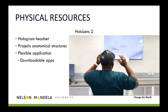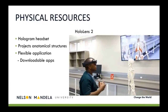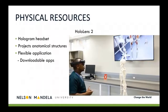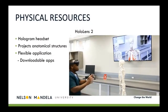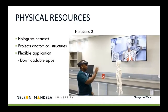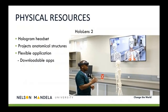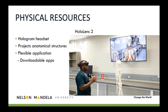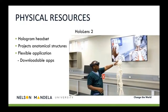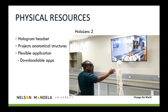Now, what we then have here is the HoloLens. The HoloLens is a holographic headset. So it is that item that is on top of my head. What it does is project anatomical structures onto these glasses and create a hologram. The best thing about these lenses is that it allows you to view all your anatomical structures, but also be able to view your surroundings as well.